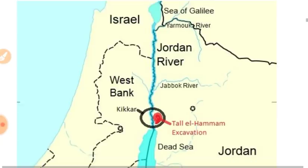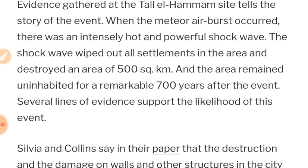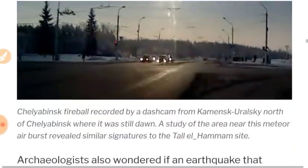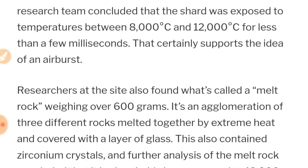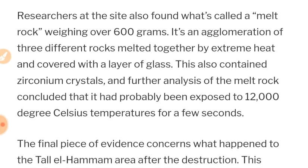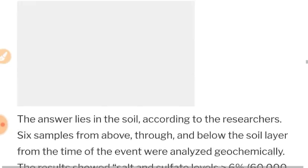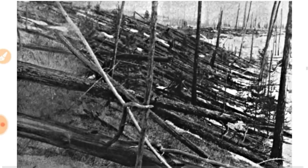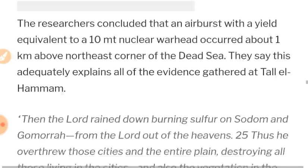This area, modern-day Jordan, there's a site where the land was salted, and there's ceramic melted to glass. Apparently, this area heated up 8,000 to 12,000 degrees for less than a few milliseconds. And also a whole bunch of water got evaporated from the Dead Sea, which then rained down. Here's a photograph of what happened in Tunguska when an airburst happened. You can see the trees are all directionally blown down. Links to the article below.